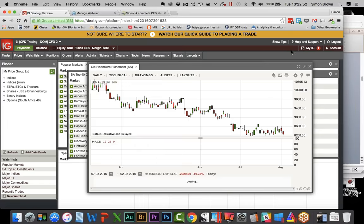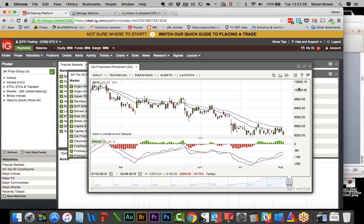Patrick, would it be considered too late to get into Standard Bank at this stage? Short answer, yes, because our entry was a fair bit behind us. The trade's nicely in profit. And the point is, another one will come along. Missing a trade, I'm never going to want to jump into a trade late and after the event.